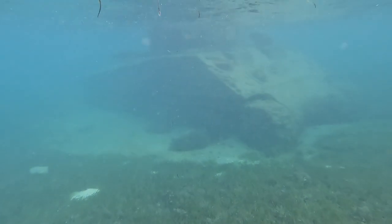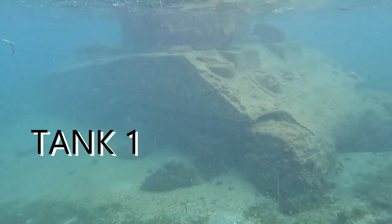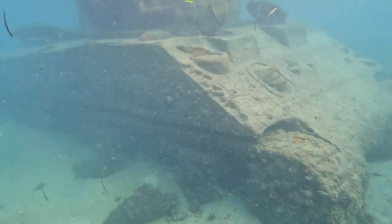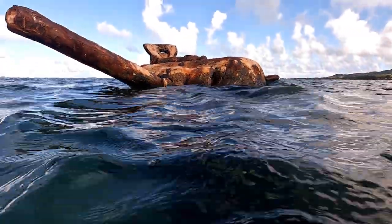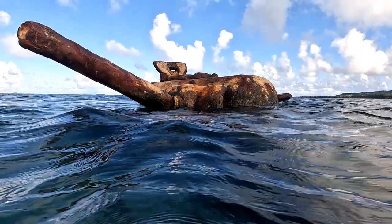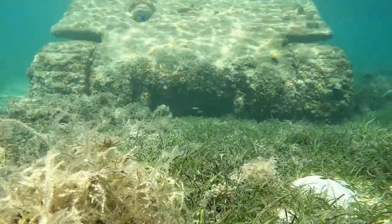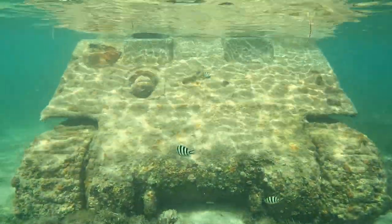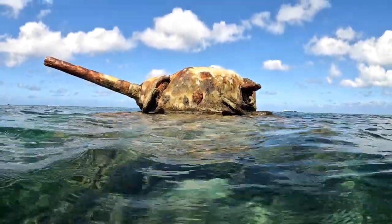Swimming along the southern end of the barrier reef, through the shallow waters of the inner lagoon, appears an ominous figure of a half-submerged World War II American Sherman tank. These Sherman tanks, for one reason or another, bogged down and couldn't make it to the beach. Rusted and decayed, she still stands strong with her cannon and turret aimed high with honor.